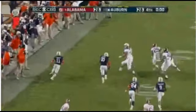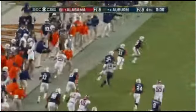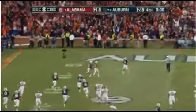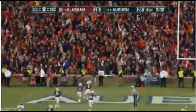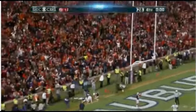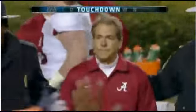Davis goes left. Davis gets a block. Davis has another block. Chris Davis. No flags. Touchdown. Auburn. An answered prayer.